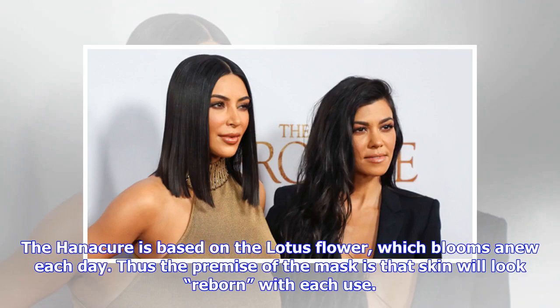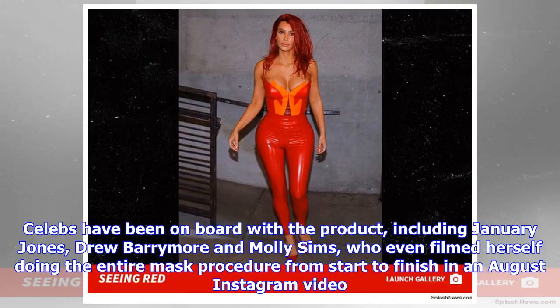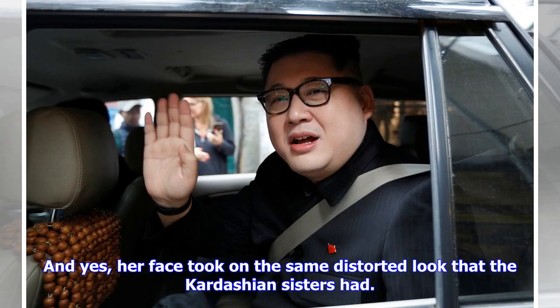The Hanacure is based on the lotus flower, which blooms anew each day. Thus, the premise of the mask is that skin will look reborn with each use. Celebs have been on board with the product, including January Jones, Drew Barrymore and Molly Sims, who even filmed herself doing the entire mask procedure from start to finish in an August Instagram video. And yes, her face took on the same distorted look that the Kardashian sisters had.